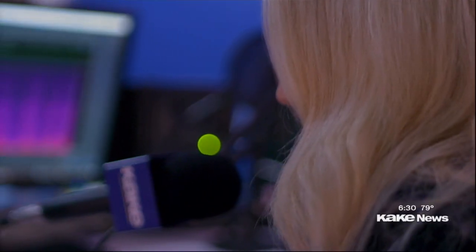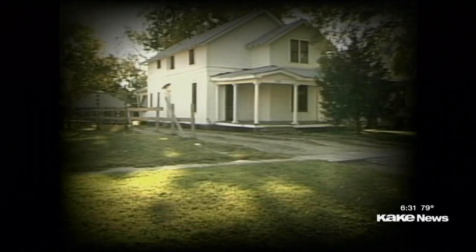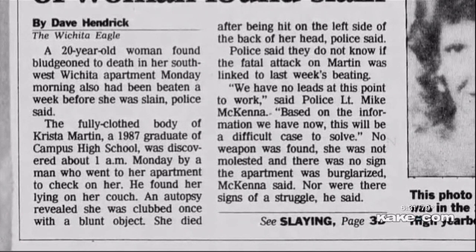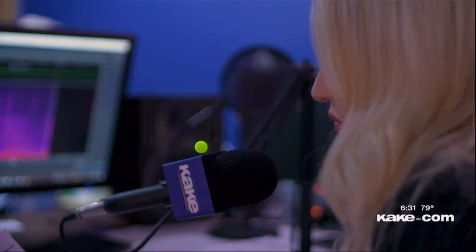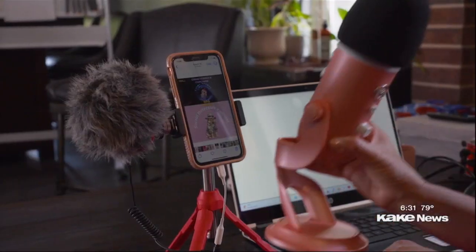A year older than Marianne McCullough, Krista Martin is a friend she'd never forget. I mean, Krista has continued to affect my life since I was a child. In October of 1989, 20-year-old Krista Martin was found beaten to death in her apartment on South Osage in Wichita. It was a place she had recently moved into. Police say she was dealt a fatal blow after being struck in the back of the head with a blunt object. That murder weapon still hasn't been found. Many details remain unknown, but Marianne, a true crime podcast host, vowed to do anything to find out what she could.